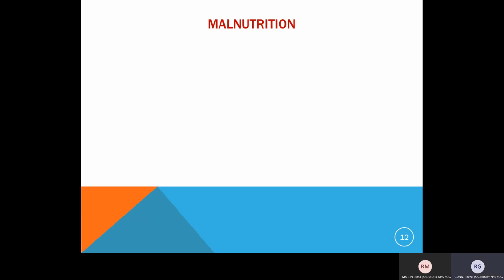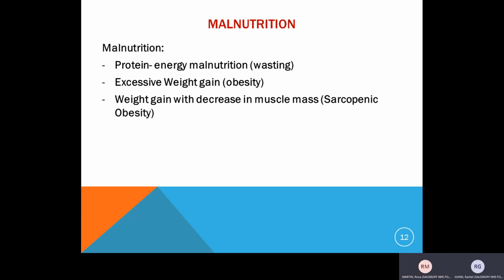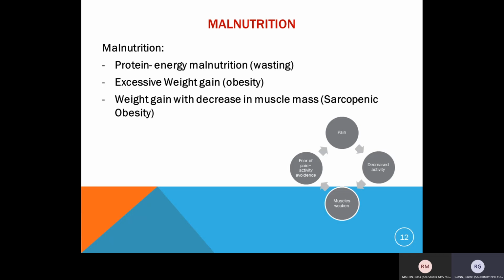Okay, so moving on to malnutrition. Malnutrition is not just defined as being dangerously underweight. It can be what is called protein energy malnutrition, which is the wasting, or it can be classed as being overweight or obese, or it can be weight gain with a decrease in muscle mass. This is called sarcopenic obesity.